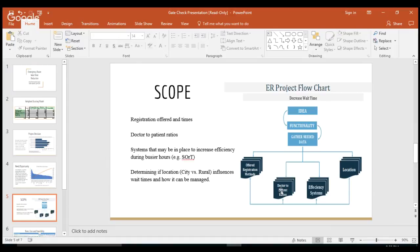We wanted to look at the doctor-to-patient ratios. Doctors that have more patients to go through, obviously, are going to have a higher wait time at their ER. Doctors with fewer patients to get through are going to have lower. So we wanted to talk to the facilities, find out what their doctor-to-patient ratios were, if it affected their wait time, if they felt like it did, or anything else that we might be able to find on this subject as we talk to different facilities.